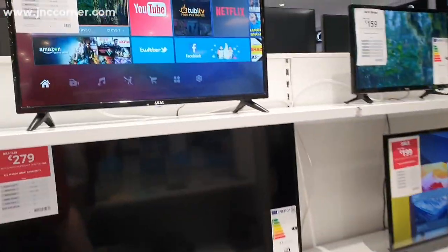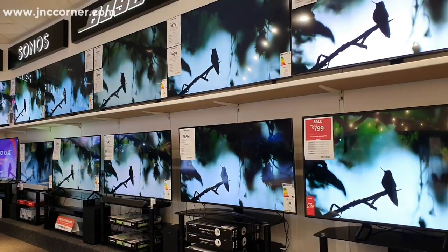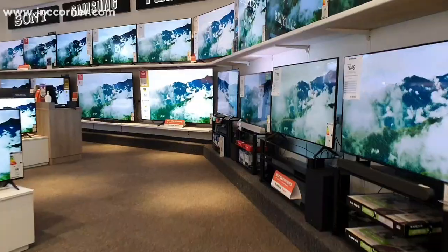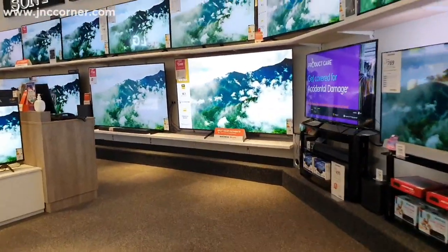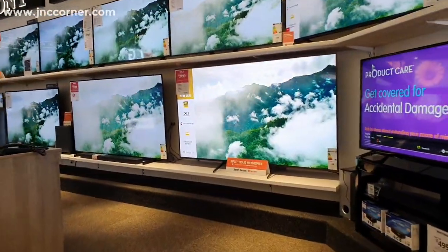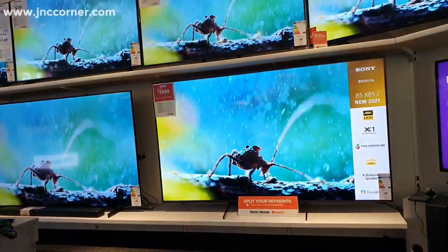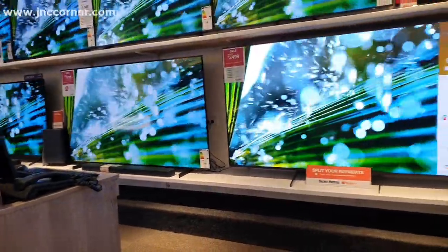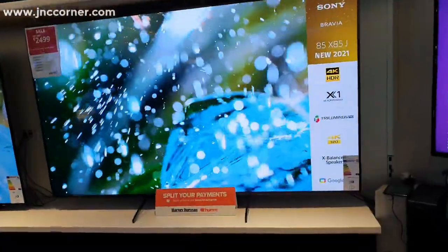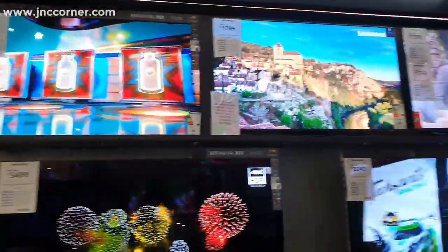Now we're going to the whole range of television, from small to huge televisions. Oh, they got very huge televisions now, look at that. Lots of things to choose from. I think these two are 75 inch televisions. So far, these are their biggest ones. Look at their colors, so vivid, sharp.